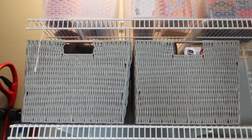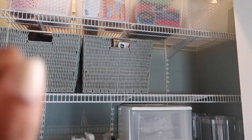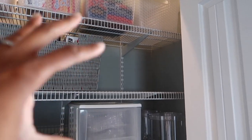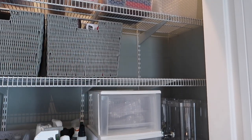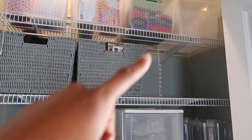And then on this shelf, you guys, I left this opening here. I could have added a third basket. I was so tempted to go back and get a third basket, but I'm thinking it's probably smart to just leave this empty for now because I might need to put a bulky item there. That's the thing. I kind of feel like I should leave some empty space somewhere. So I'm just going to leave that empty.